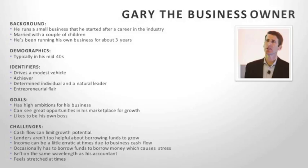His income can be a little erratic at times due to business cash flow, but he occasionally has to borrow money, and this can cause him stress at times. He also speaks with his accountant, but he doesn't feel they're on the same wavelength as he is. Gary also feels a little stretched at times due to having to be everything in his business, but he enjoys being his own boss.